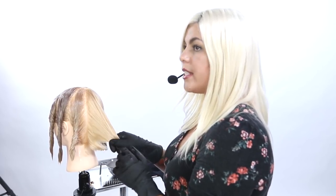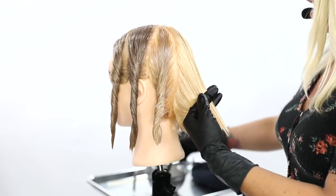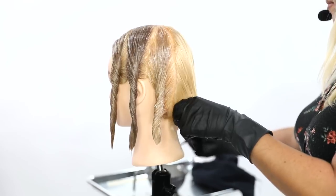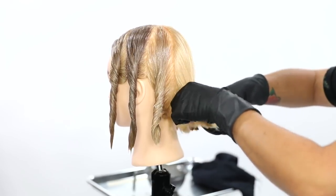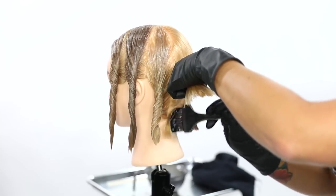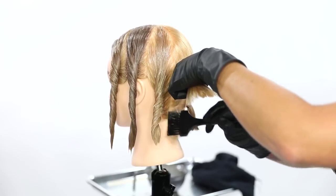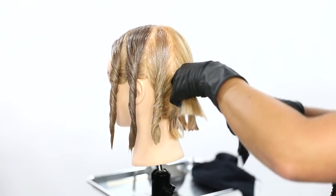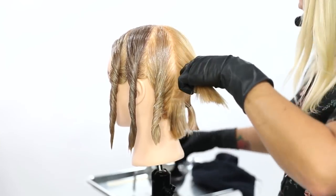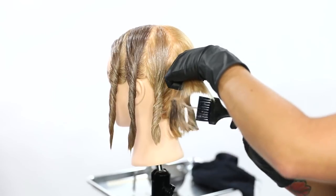Right here we can see it's a beautiful level 9-10. We know at a level 9-10 that dominant pigment is yellow to pale yellow. So when we have a yellow-based color, we know that we must use violet, right? Violet's going to help to neutralize and cool that shade out. So this is our 10V. You can see that it's pretty strong to the eye in our application.